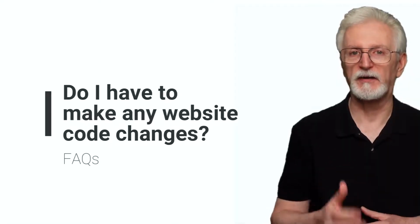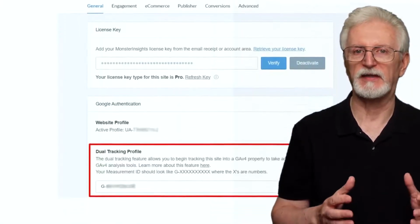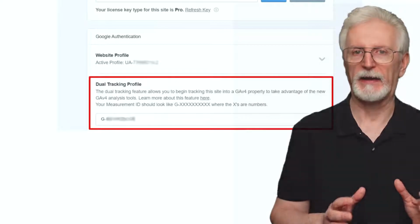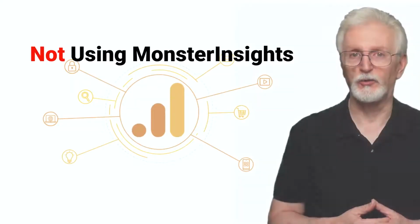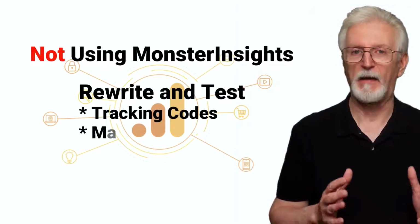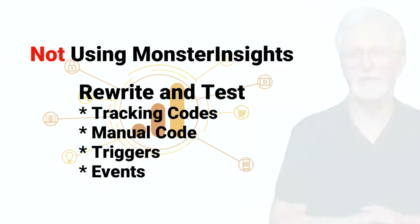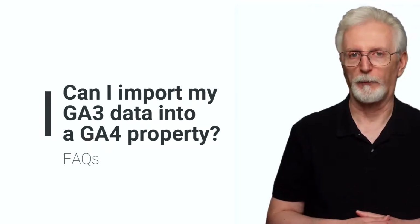You might be asking, do I have to make any website code changes? Well, if you're using Monster Insights, we've made this transition easy with our dual tracking feature. It allows you to send data to both versions of Google Analytics quickly and easily. This feature will allow you to future-proof your analytics starting today. Now, if you're not using Monster Insights, you'll need to ensure that you have the proper tracking code set up and installed on your site. Any manual codes or triggers or events are going to have to be rewritten and tested before the sunset of Universal Analytics.